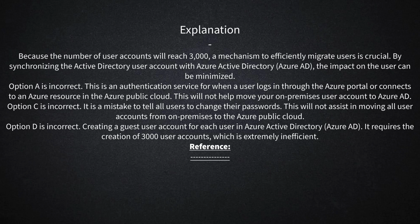Option C is incorrect. It is a mistake to tell all users to change their passwords. This will not assist in moving all user accounts from on-premises to the Azure public cloud. Option D is incorrect. Creating a guest user account for each user in Azure Active Directory requires the creation of 3,000 user accounts, which is extremely inefficient.